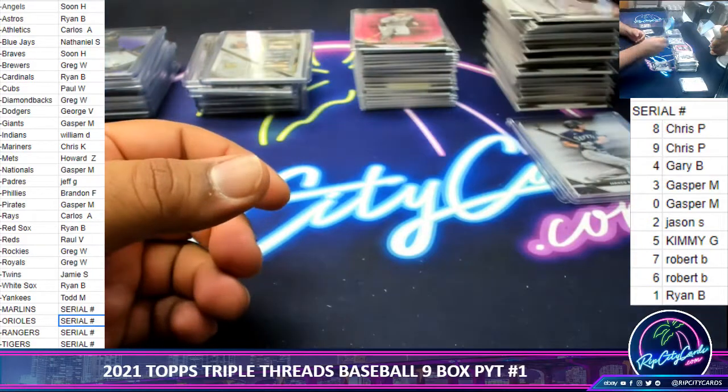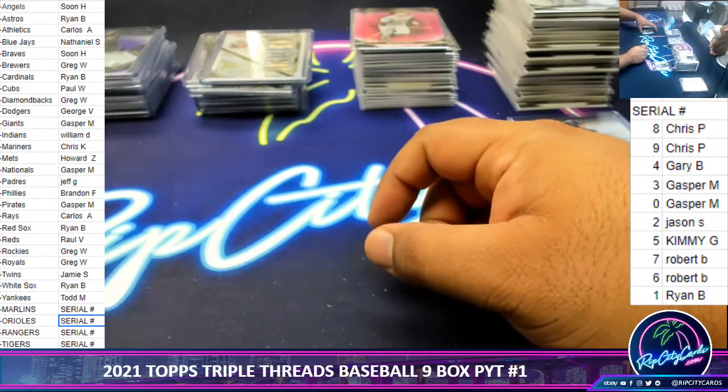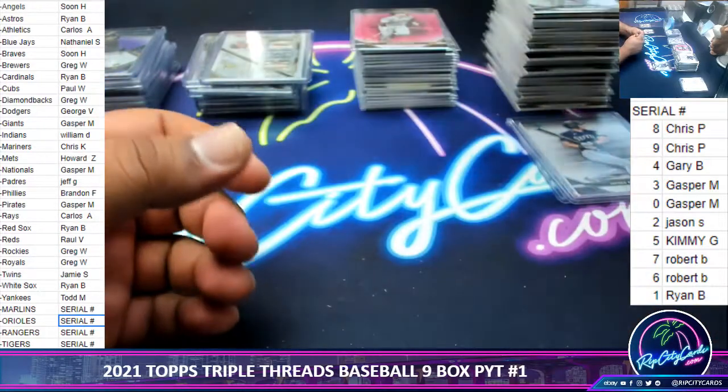First one's on me. If you've been a long time Rip City customer, the first t-shirt's on me. Randy Johnson, D-backs. No, you're not, Kimmy. Shut up.